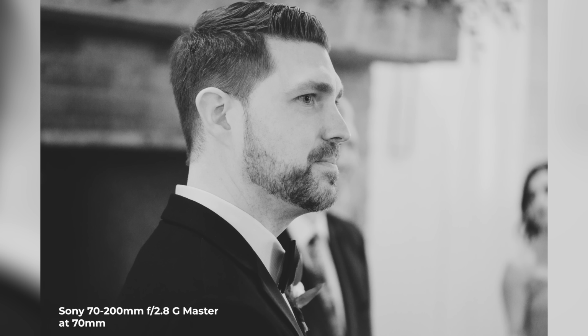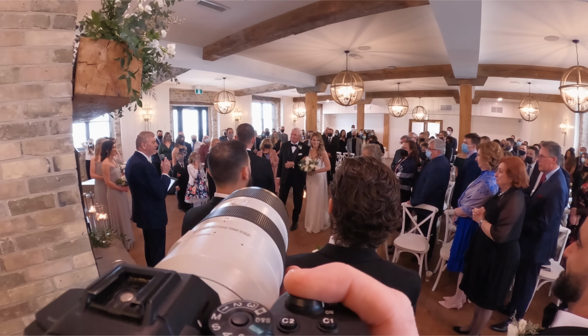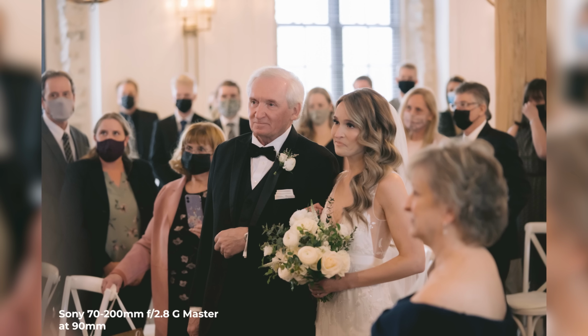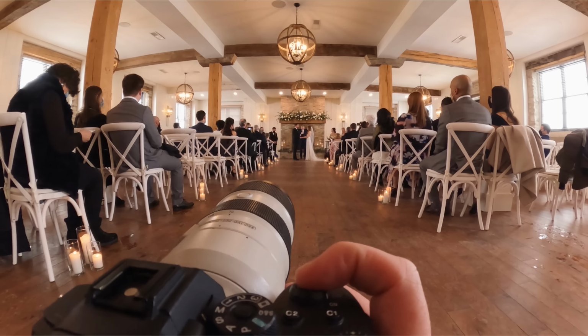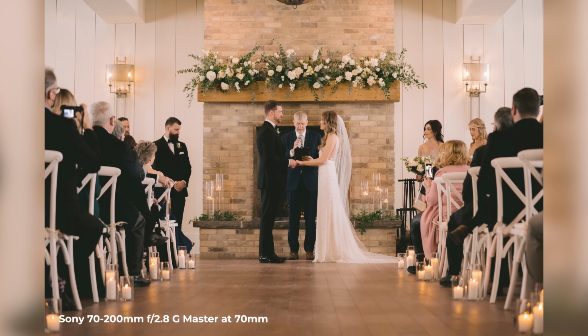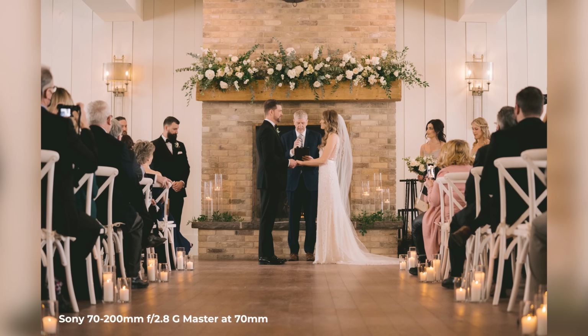And with a lens like this, you can definitely hide in the background on the side aisles and get all the photos you need. And with a zoom lens, you can have frames anywhere between 70-200, which means you get a lot of variation very, very quickly. Ceremonies happen very quick, and sometimes people don't come down the aisle you're expecting them to. And if you have a 70-200, you can make sure that you are covered for anything that happens during the ceremony.